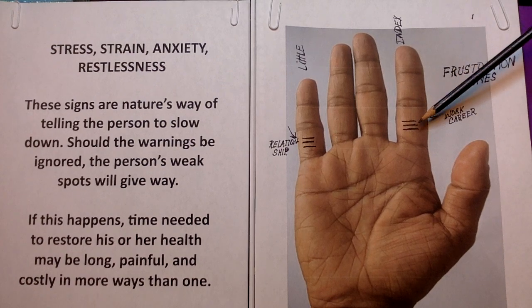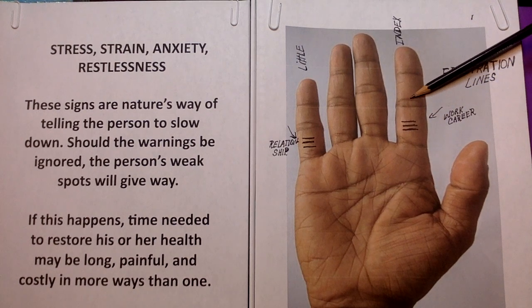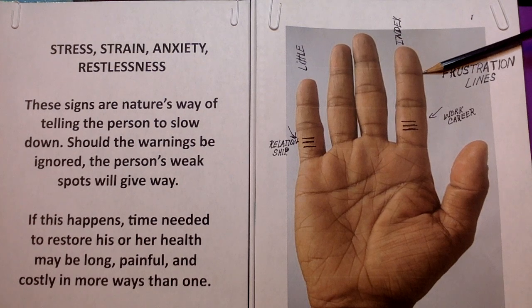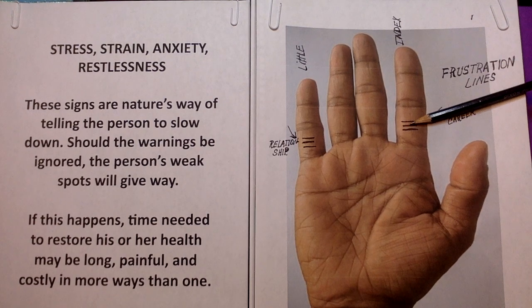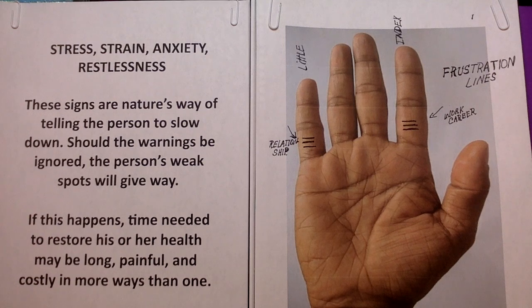If you're new to the channel, the flange is just a section of your finger. This is the third section. And then we have this dividing of the flesh where you have your knuckle. And here, above that, is the second flange. Above that is the first flange. So it always appears on the last flange, which is the third one, the bottom one. Okay? So let's learn something about it.